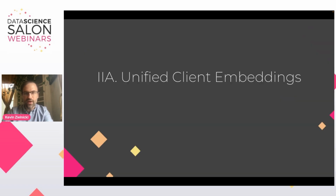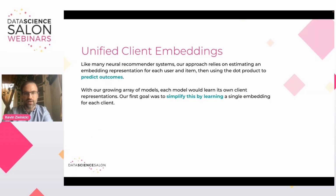So to start with, we knew that we wanted to unify an array of different models that were perhaps modeling clients in different settings with a single holistic understanding of the client's state. So like many neural recommender system models, our approach relies on estimating an embedding representation for each user and each item, and using a dot product to predict outcomes, such as the probability of sale of an item.